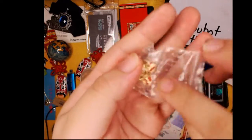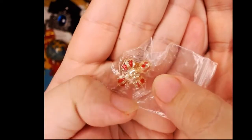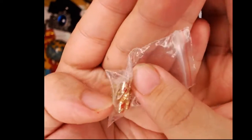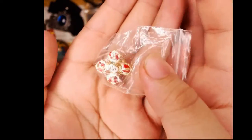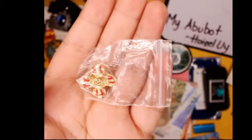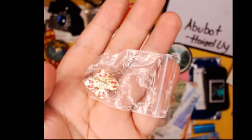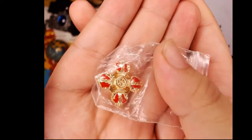Here is a pin from the Lama Temple. This is also part of the incense, the postcards from the donation center. Every time you donate something, regardless of what amount, they'll give you something back. You could think they sold it, but no, it's not. So it's just a memento. See how generous they are.